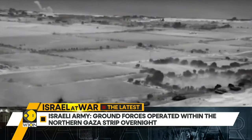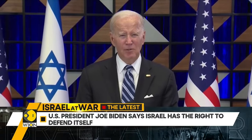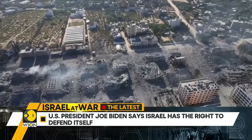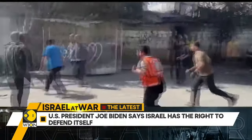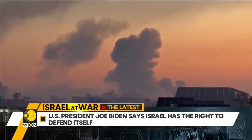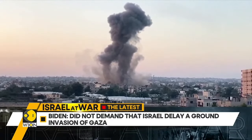In the latest, the White House has released a statement saying that U.S. President Joe Biden discussed the ongoing efforts to locate and secure the release of hostages with Prime Minister Netanyahu. Biden said that Israel has the right to respond to the October 7th Hamas attack and must do everything that it can do to protect the civilians. Biden also told a press conference that he did not demand that Israel should delay a ground invasion of Gaza.